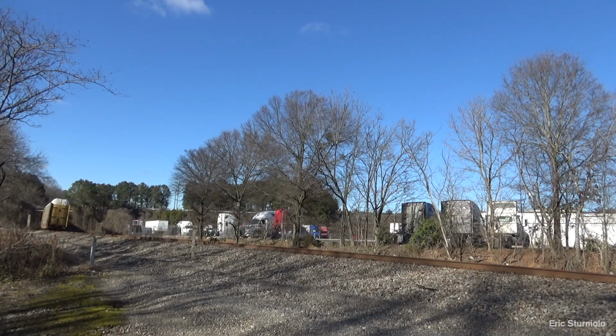Norfolk Southern, milepost 165.7, no defects.